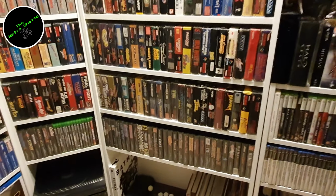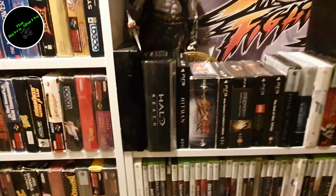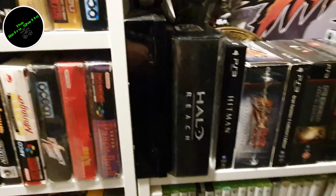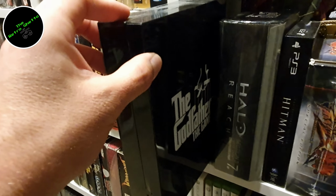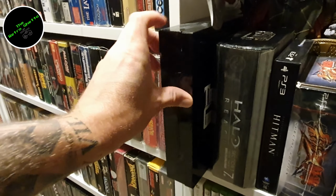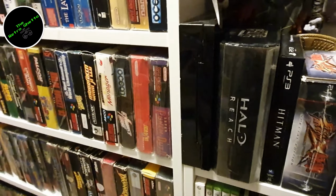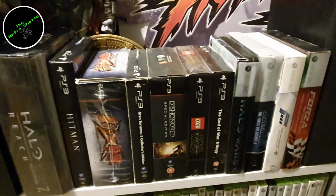And then we make our way to the final gaming shelf. Again, got some overflow on the top. This one here that you can't see is the Godfather. That's the one that comes in like almost like a coffin. That's a nice collector's edition for the PlayStation 2. Then just some big boxed random PlayStation 3 and Xbox 360.